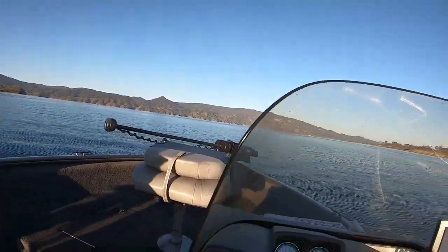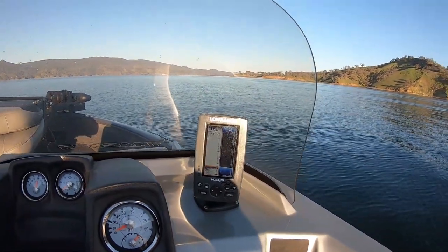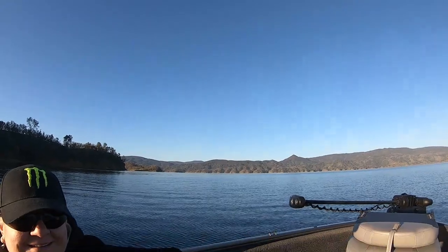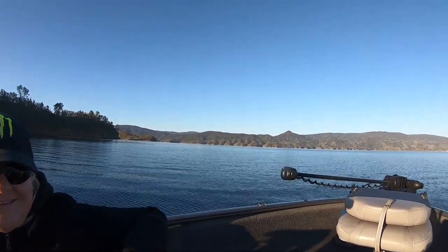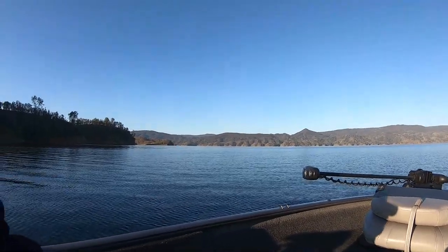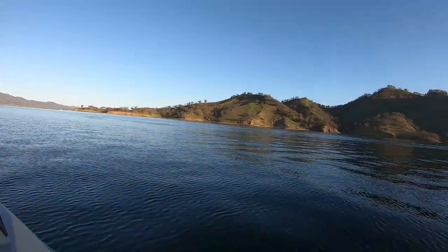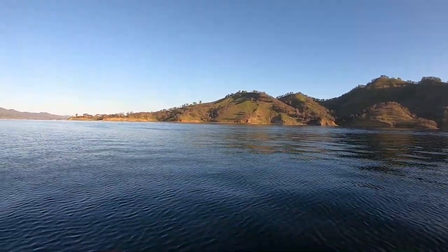So, surface temp's looking like 55, 56. The sun's coming up. A little warmer than other lakes. We're gonna troll slow with blades, hoochies, maybe Apex, maybe even throw on some cripplers and humdingers for a while, and see what is happening at Lake Berryessa.